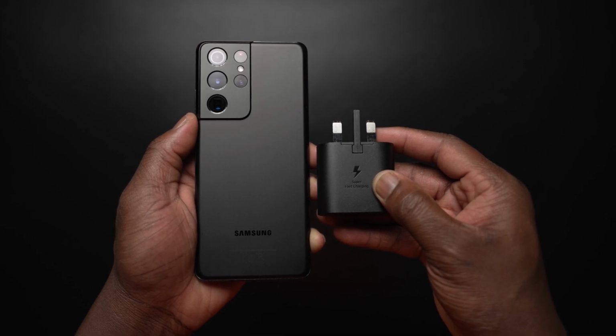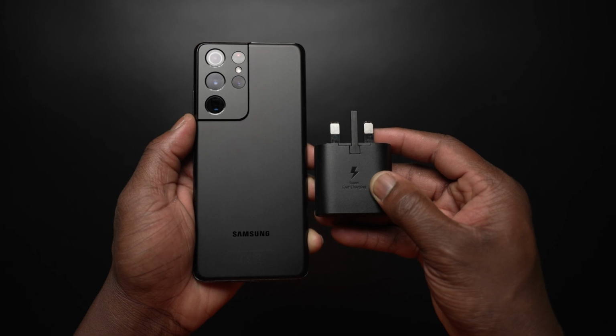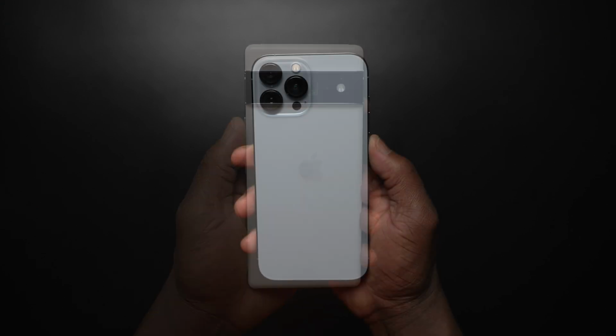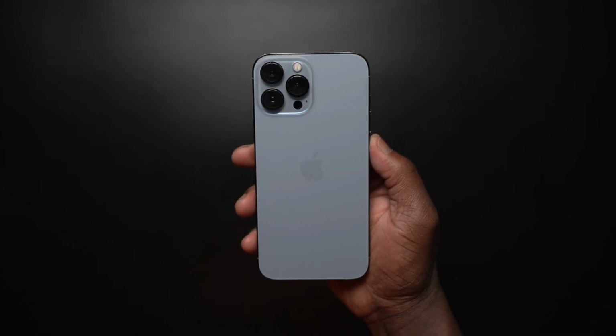With that in mind, we decided to compare the Galaxy S21 Ultra against the Google Pixel 6 and the iPhone 13 Pro in a battery charging test.